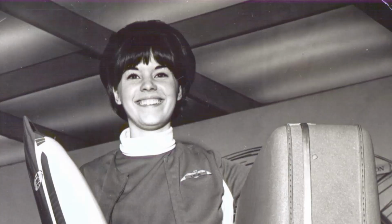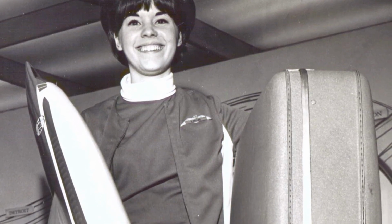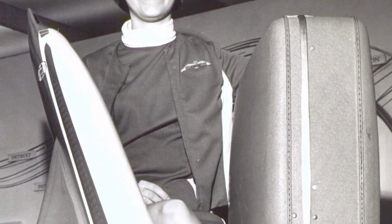They had us go to a tailor when we got the job there, and they measured us and made tailor-made uniforms: a jacket, a pencil skirt, and a silk blouse. And we even had wings, which I still have.